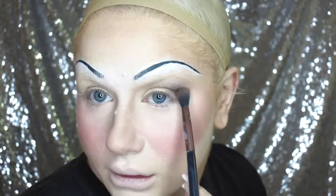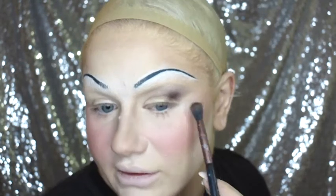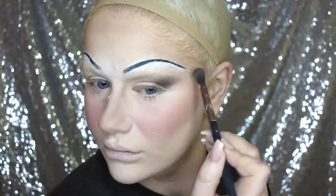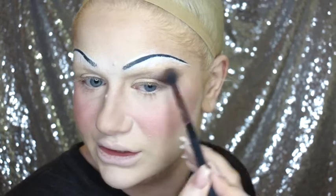I might just give it some emphasis, but with my darkest brown shade. So right in the crease, really focusing it there. And then flick the edges. And then blending with a lighter transition shade almost. Same thing on the other side.